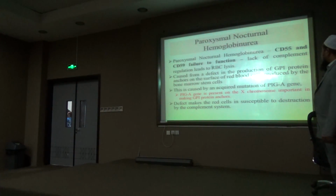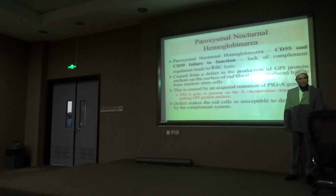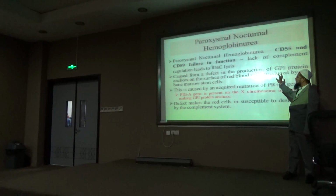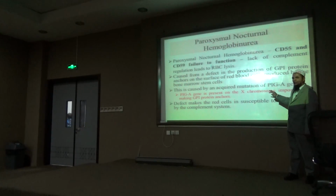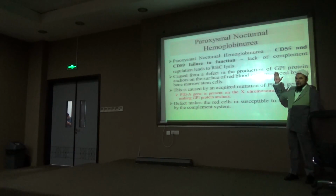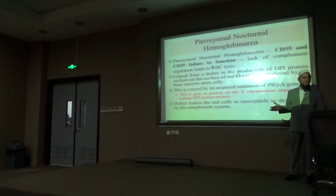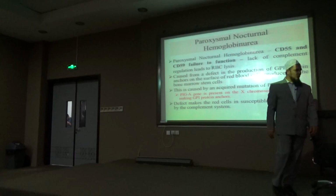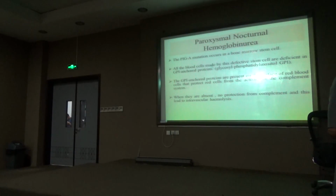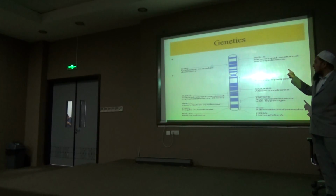The technical point is there is a GPI protein. This GPI protein is coded by the PIGA gene, which is present on the X chromosome. This PIGA gene gives an instruction to the system to synthesize GPI protein, and this GPI protein is present on the RBCs. So I will take you here. This is the PIGA gene on the X chromosome. Which arm is this, P arm or Q arm?